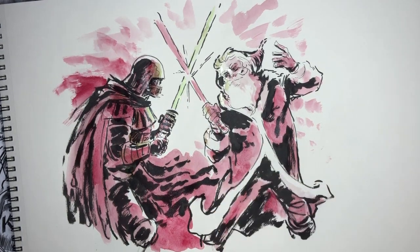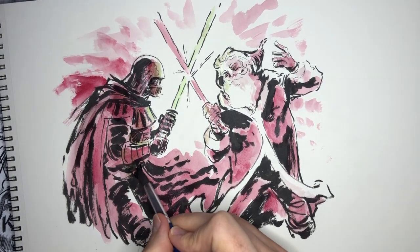Complementary colors. They always work. I could have made it blue, but I just kind of wanted to keep them. And it's a holiday kind of image too, I guess, right? So why not have the holiday colors for this specific piece?